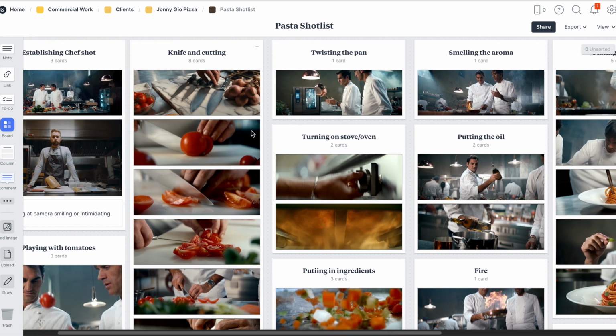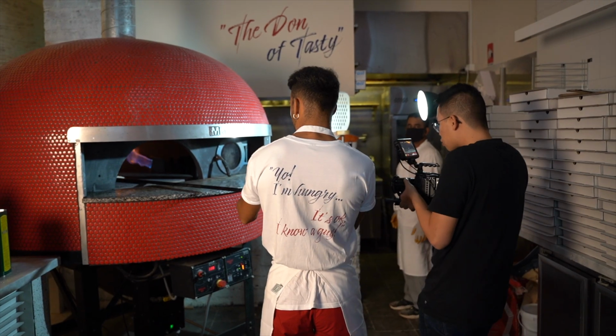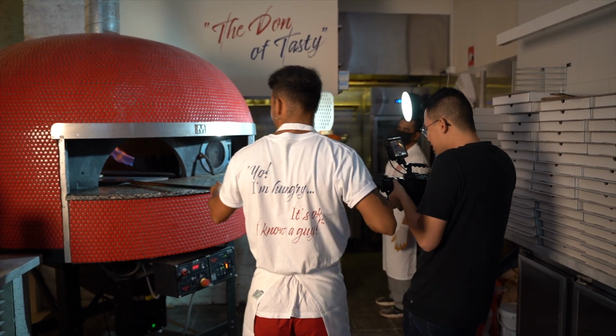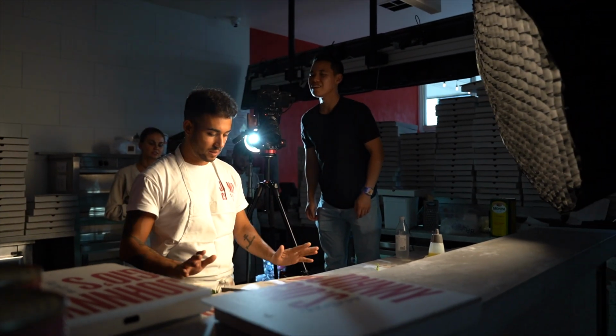The shot list is super important when it comes to the shoot day, because on a shoot day there are so many things going on and it's very easy to feel lost and confused. And so when that happens, just having that document with a visual representation of what you actually need to do is just super helpful. Finally, the last part of the pre-production process is to finalize the schedule.